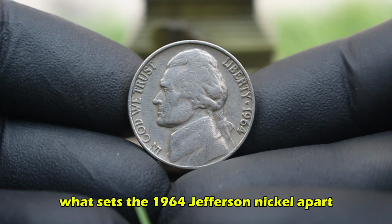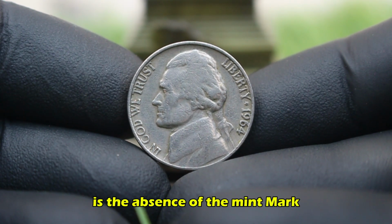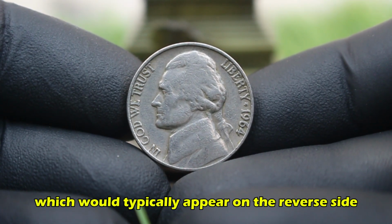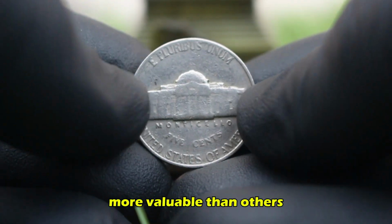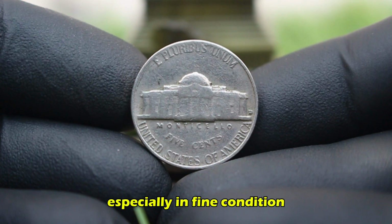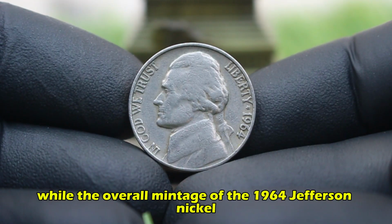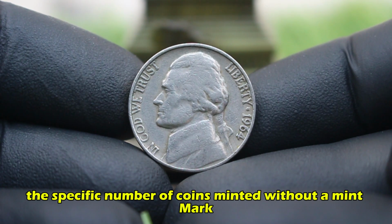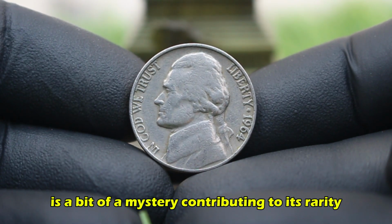What sets the 1964 Jefferson nickel apart is the absence of the mint mark, which would typically appear on the reverse side. This feature made certain coins from this year more valuable than others, especially in fine condition. While the overall mintage of the 1964 Jefferson nickel was significant, the specific number of coins minted without a mint mark is a bit of a mystery, contributing to its rarity.